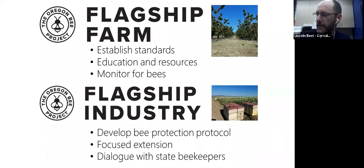Part of the Oregon Bee Project, Engaging Agriculture, is the flagship farm program. If you look at my little talking head screen, one of the things they've done is to offer tons of different training to these flagship farms, which is an environmental farm program. As you can see, they established basic standards. They've developed all sorts of education and educational resources. And they've done a preliminary bee monitoring program where they had farmers go out and do some basic sampling on their farms. One of my jobs is to identify all the flagship farm bees, which is about 10,000 specimens from, I don't know, maybe 24 farms around the state.